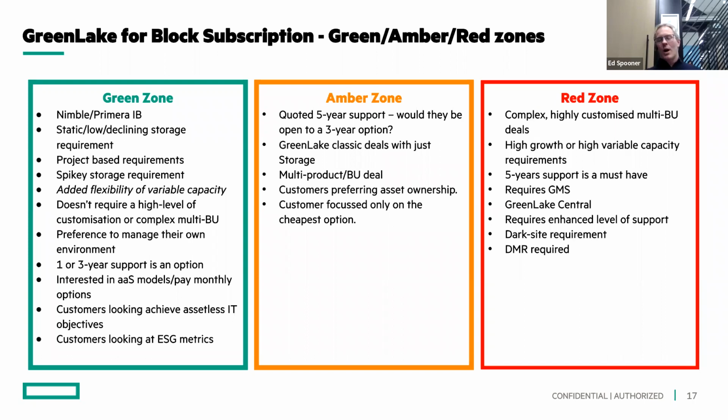And where there's a requirement for GMS to be managed for them. And some other areas where it's dark site, where we can't have InfoSight switched on, so we can't do the metering. It rules Block subscription out and DMR requirement. Again, this is pay to access, not pay to own. So defective media retention can't be offered at this stage.